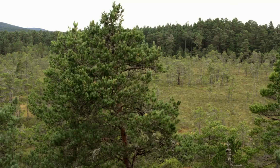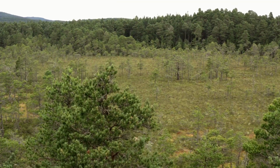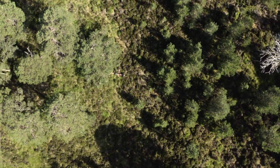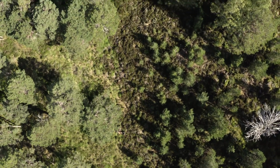So here we are in the Caledonian pine forest, which is a really magical place and a really rare habitat now. Caledonian pine forests used to be widespread across the Scottish Highlands, but they've become really fragmented, and with that fragmentation we've also started to see the plant populations that are associated with these habitats become fragmented and rare as well.